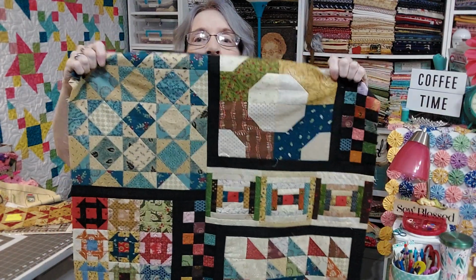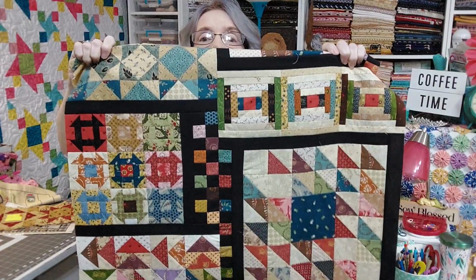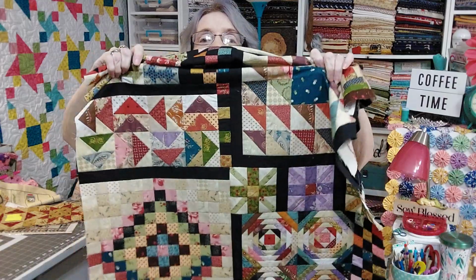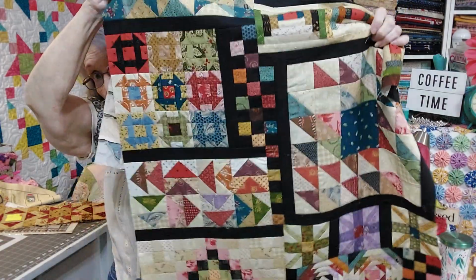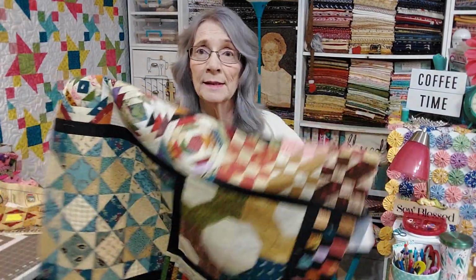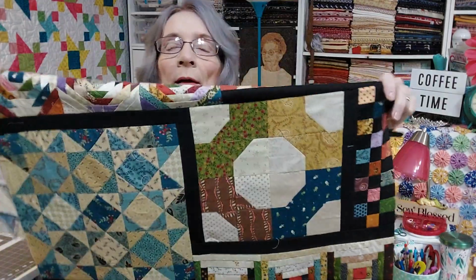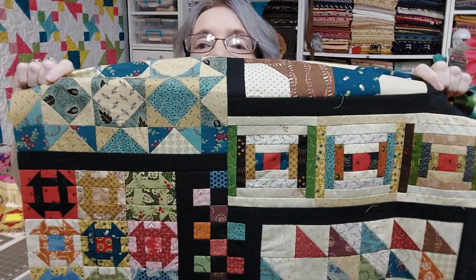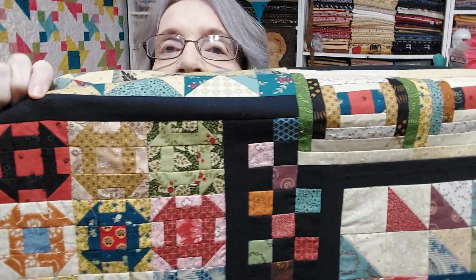And then section 3. And below that is section 4. So that section, as you see, is completely finished on the quilt. And I'll bring that up a little closer so that you can see them a little better. All small, tiny pieces in that.